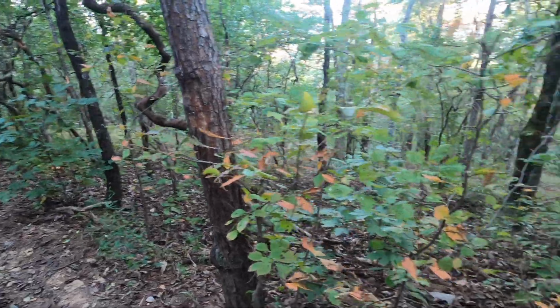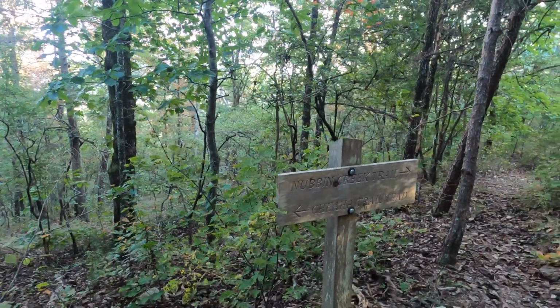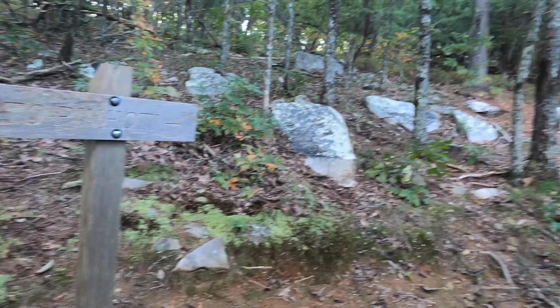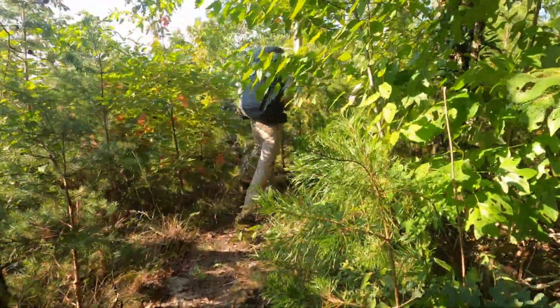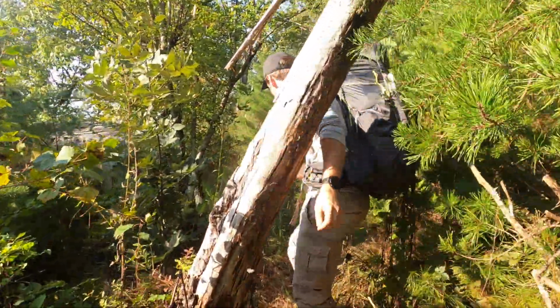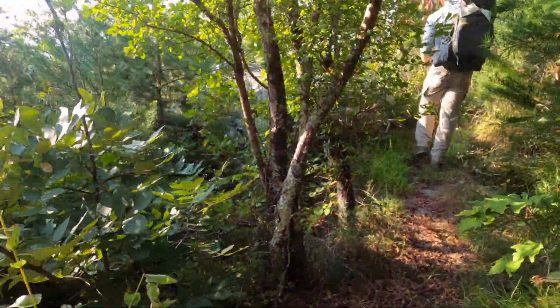After what seemed like an endless climb, we have come to an intersection. It says Nubbin Creek Trail's that way. The Cheaha Trailhead's behind us, and the Pinhoti Trail is up ahead. So that's the way we're going. All right, we've gone over the ridge and are now descending a little bit down to pick up the Pinhoti Trail. We're back out in the sunshine.